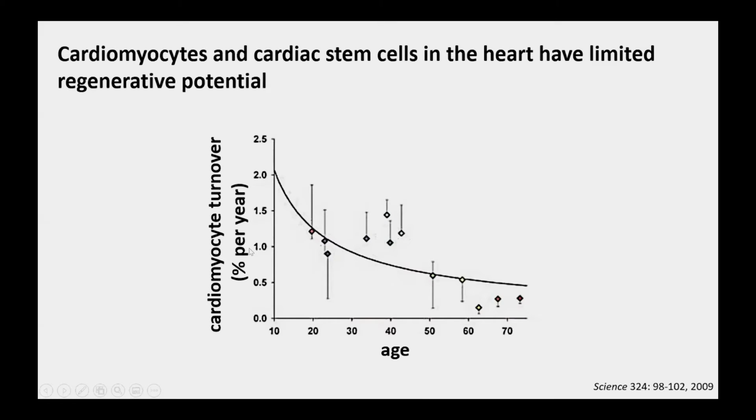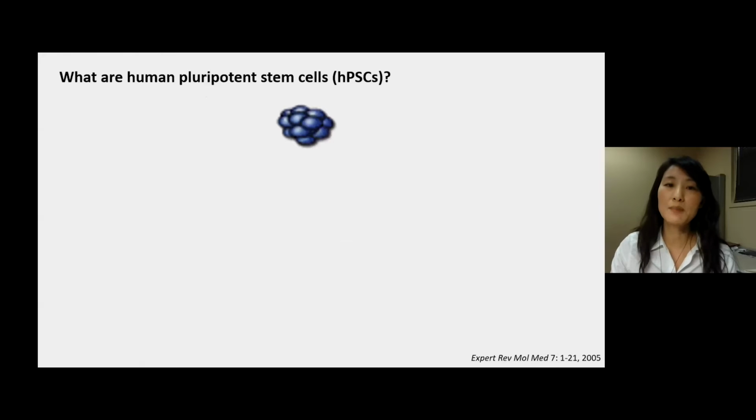So there has been a great interest in regenerative medicine for the heart because, as you know, cardiomyocytes, or the heart muscle cells, and their stem cells, precursor cells, have very limited proliferative potential. And this is well documented by the study that shows the turnover rate is actually quite low, less than 2% after you're 10 years of age. So to replace these cells that are lost due to disease or age, there needs to be a source of human cells. So one possible source is human pluripotent stem cells.